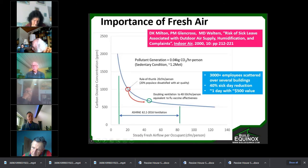Now, what happens if we go from 20 cubic feet per minute per person to about 40? This is a study by Donald Milton, who you may have seen regularly on the news, New York Times and CBS, because he is the authority on airborne disease transmission. This study was conducted with over 3,000 people working among several dozen buildings, and they looked at sick days and the ventilation level. They found that sick days were reduced by 40% in buildings that had 40 CFM per person or greater, compared to buildings at 20, the standard building ventilation level. And this 40% sick day reduction is equivalent to the flu vaccine's effectiveness.